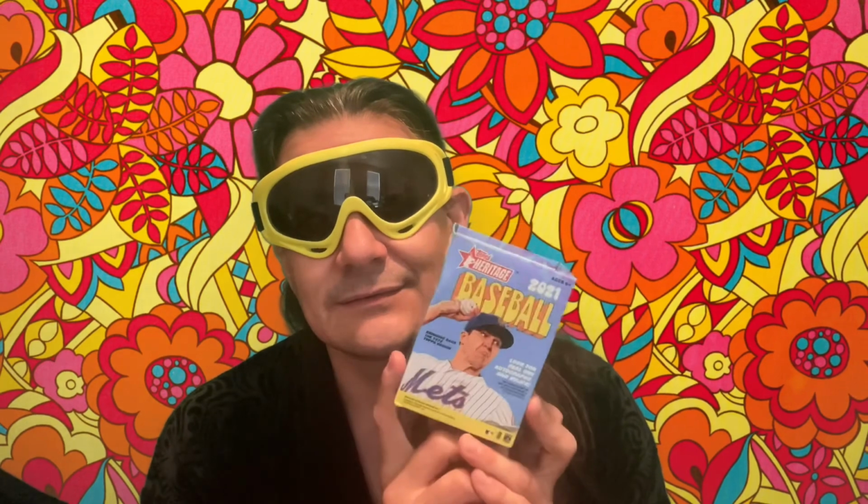Two boring boxes of Topps Heritage 2021 blasters. If you paid more than $19.99 for this box, it's your problem, not mine. They should only be about $9.